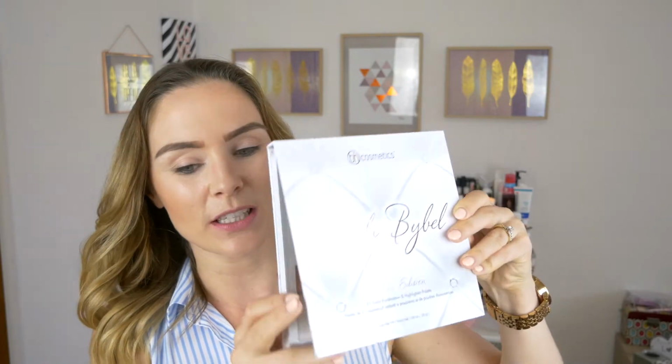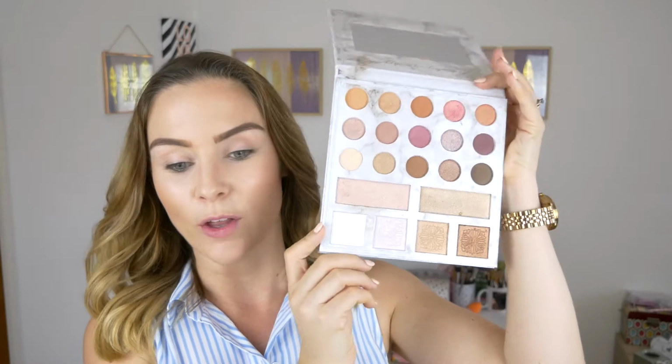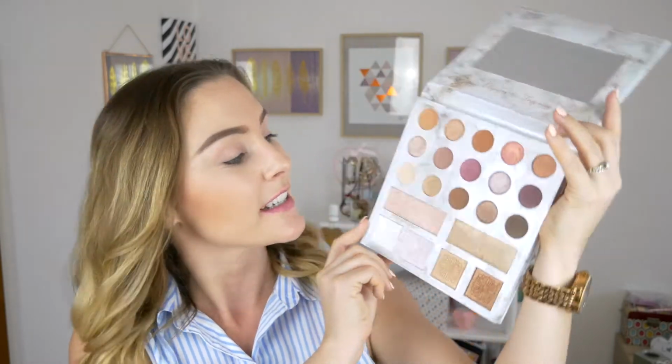It is the perfect palette to take on holiday because it has everything, well, a lot of things that you need in here. This is what the palette looks like. Absolutely gorgeous. I love the white and the silver with the rose gold writing across the front. I mean, who doesn't love rose gold? And then this is what the palette looks like. So I have used it a lot, although I think it still looks in really good condition.